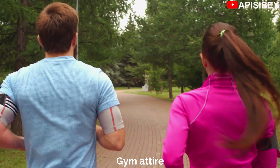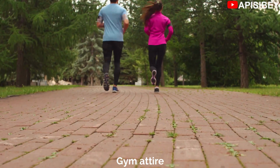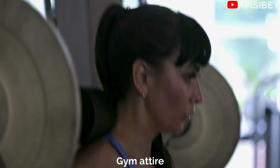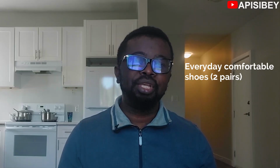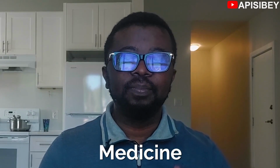Then pack some pajamas that you can sleep in. You can also pack a pair of slippers or flip-flops depending on the climate that you'll be coming into. Some gym attire if you plan on staying healthy, that's for going jogging or even going to the gym if the weather allows it. 2 pairs of everyday comfortable shoes, then 2 pairs of formal shoes to match the formal clothes that you packed.